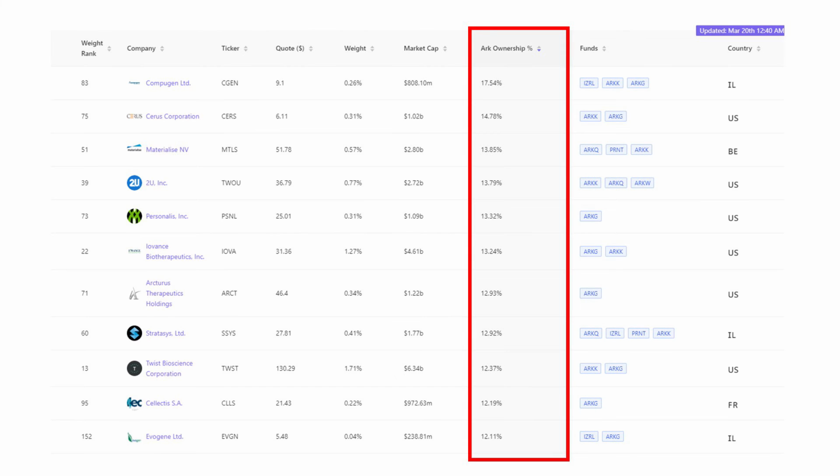From Katie's ARK website, there's one column that shows ARK ownership. You can see that for these companies, ARK basically owns 12 to 70% of the company. At this level, they are considered a significant shareholder. Besides that, when ARK invests in one company, many other investors also follow ARK to buy them. So if ARK needs to sell, all these investors would be expected to follow ARK and sell as well, and that would cause a huge drop to the share price.